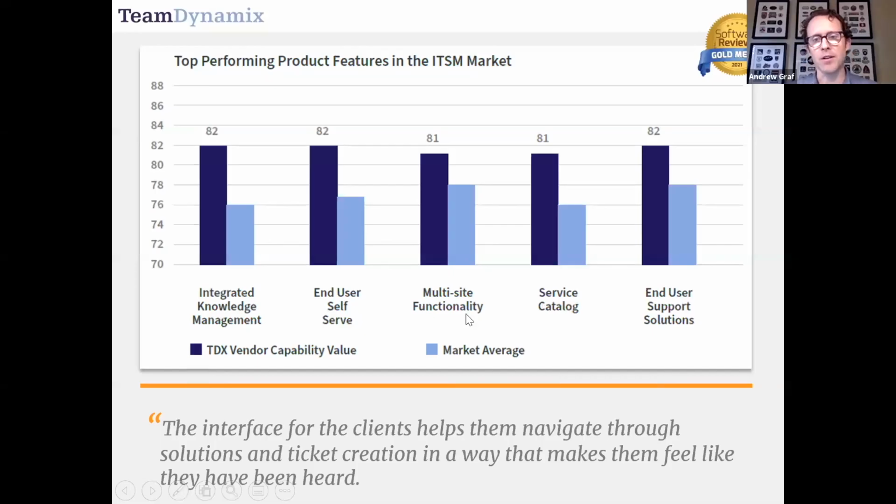What we're going to talk about here are the key drivers for what we call top of quadrant service management tools. First is integrated knowledge management, and the dark bar is how TeamDynamix ranked versus the rest of the market. Then end user self-serve capabilities, multi-site functionality, meaning being able to support more than one department with their own unique processes and their own customer-facing presence. That could be multiple divisions or multiple related organizations. Then the service catalog, and end user support, so your blocking and tackling, incident management. These are some of the core things being managed, monitored, and tracked. And I think what's important is TeamDynamix has been a gold medal winner here for several years.